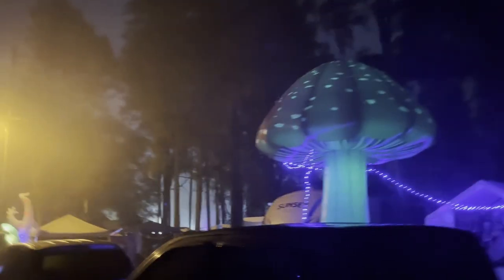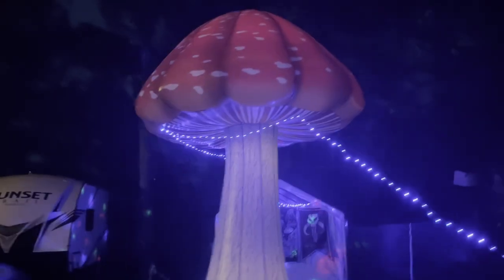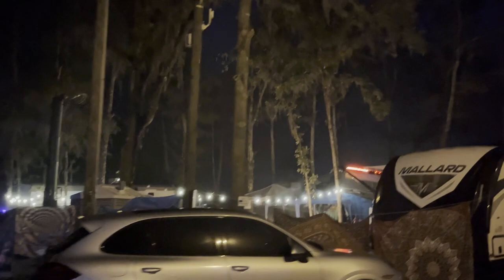We're walking back from the Renegades, only stayed for a little bit because I'm tired, but love how all the campsites are decorated here. Something you don't get at every festival, definitely in the spirit of like super sick campsite decorations they got going on. But look at the ghosts.